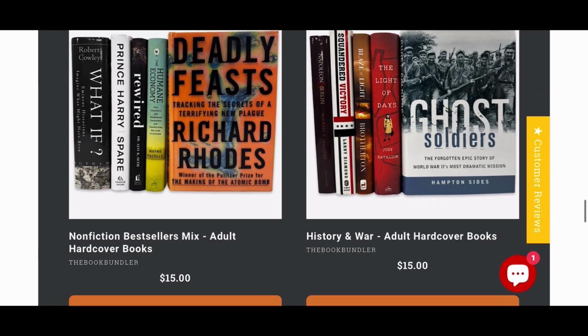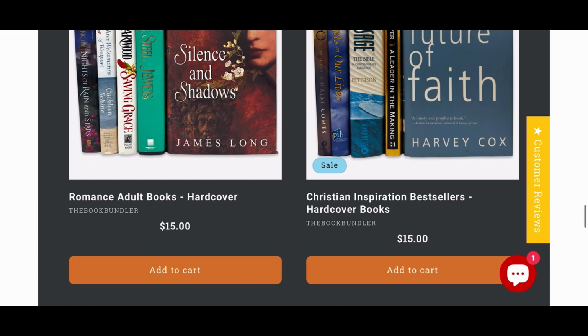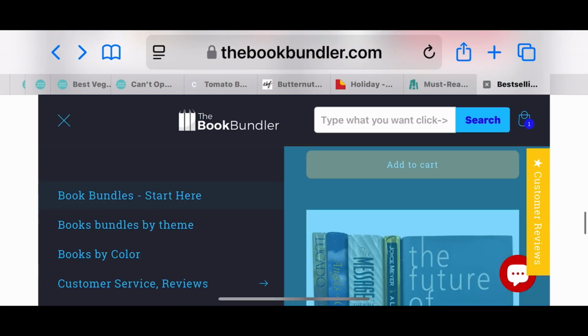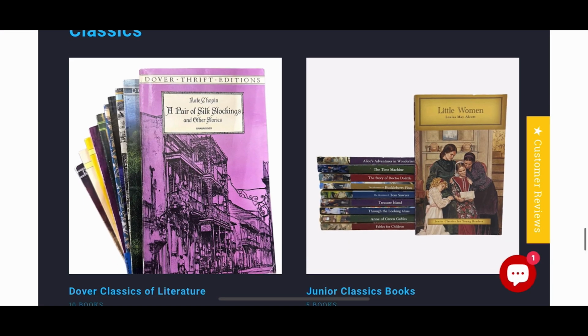2 of them I just don't think I ever would have read. But it is kind of exciting, and they do tend to make pretty good picks. The books are in good condition. The covers aren't ripped up. There aren't stickers all over them. They are classified as very good to very good, but mostly very good conditions, similar to what you get on eBay for very good.